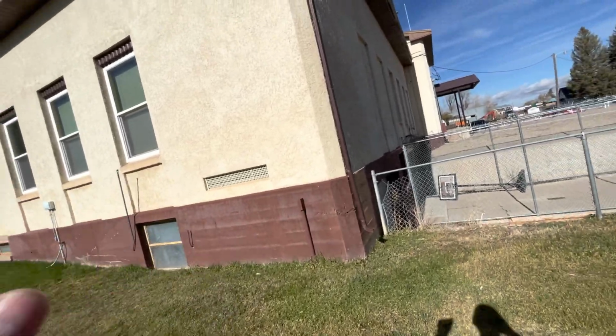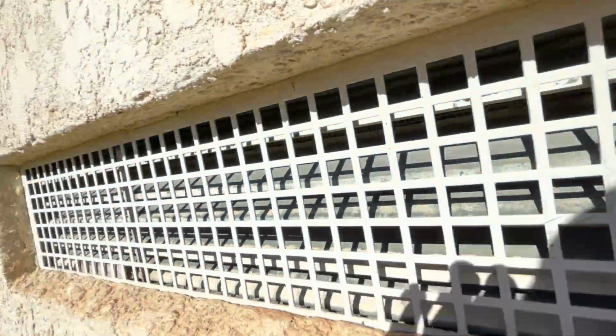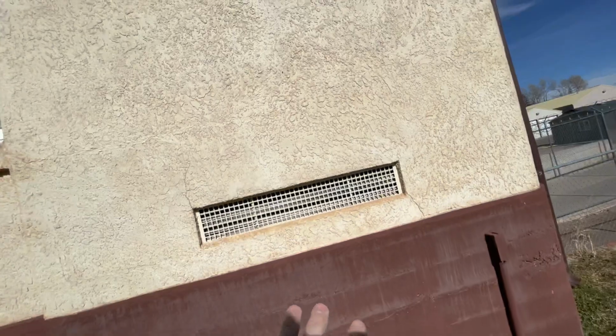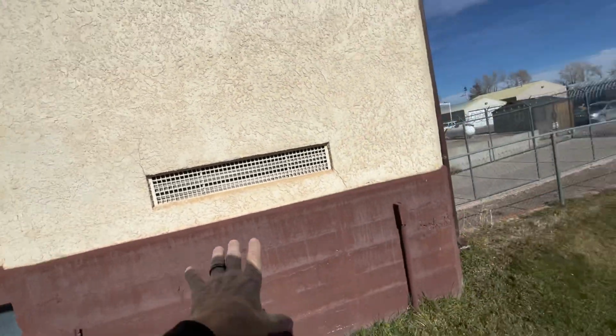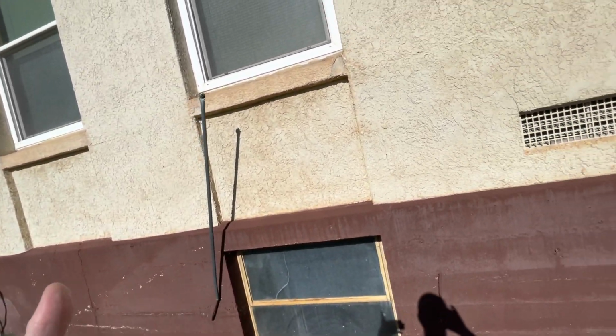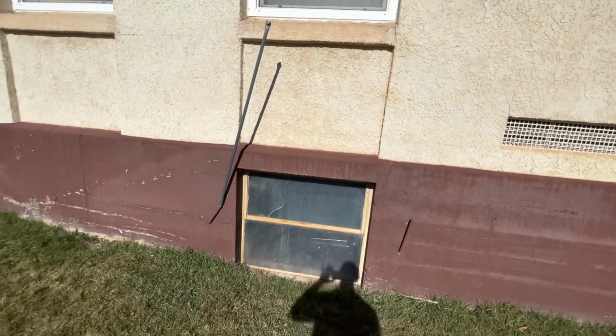And so the question I have is, was this originally brick? Let me see if I can get you in there and you can see anything in there. I don't know. But was this originally brick, and they set some concrete in here and pulled out the foundation from where it originally was, and there was a door or a window right here.